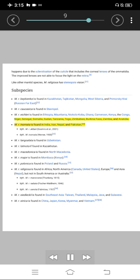M. anornata is found in India, Iran, Nepal, and Pakistan. Synonym: M. akbari, Sumro et al. 2001. Synonym: M. anornata, Werner, 1930. M. langoalata is found in Uzbekistan.